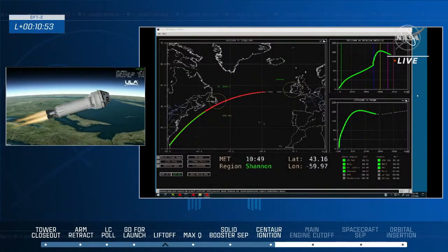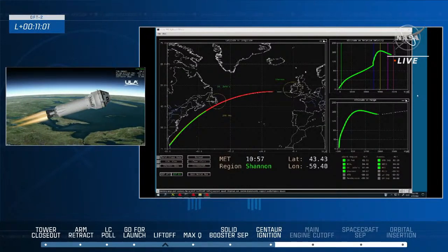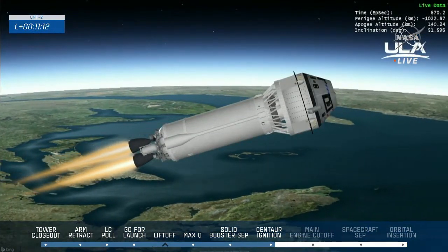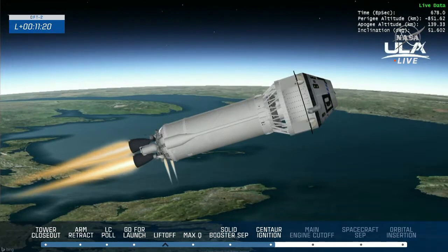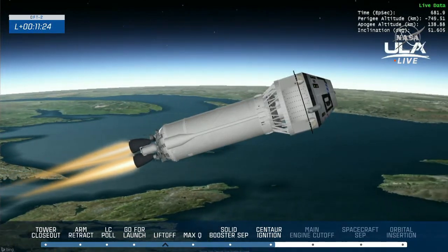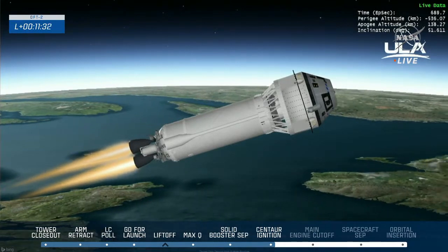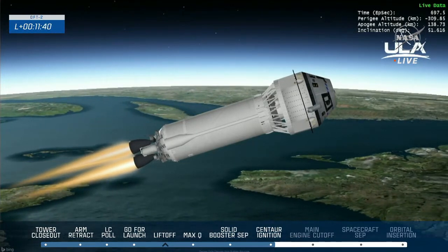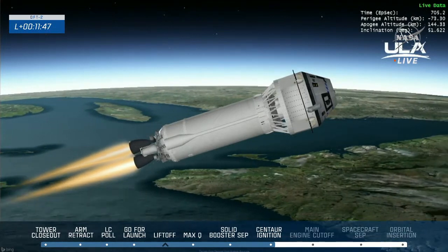Sixty seconds, D'Amico. We are 11 minutes into today's flight. Centaur and Starliner are passing Mach 23, Mach 23.3 and counting. Altitude of just under 150 kilometers. Main engine cutoff is when both the dual engine Centaur RL-10s are scheduled to shut down. That, again, is coming up at 11 minutes and 50 seconds, about 5 seconds away now.